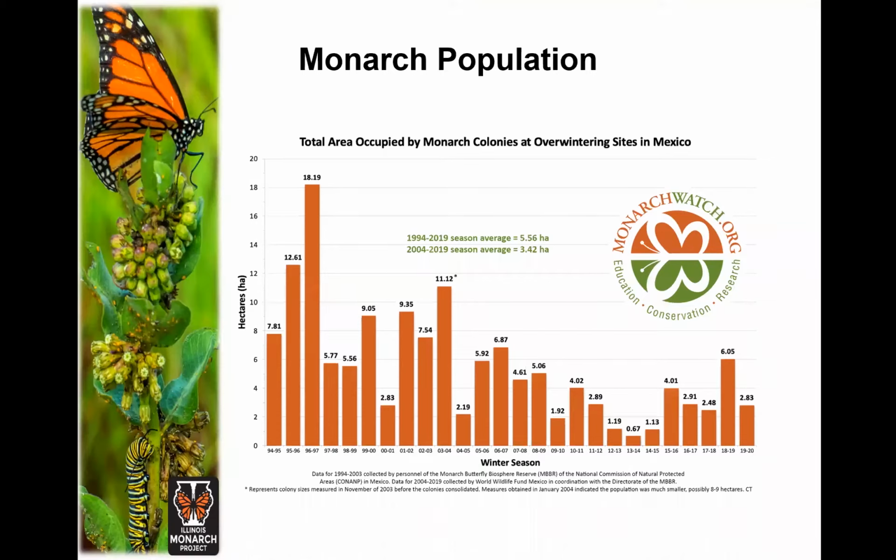Since 1994, you can see some variability by years, but overall there's a decreasing trend, which is why the United States Fish and Wildlife Service has been considering the monarch for endangered or threatened species, which will be decided by this December of 2020. It's estimated that a sustainable, healthy population of monarchs is around 6 hectares. You can see on the graph that we actually dropped 3.22 hectares. So last year, in 2018 and 19, we actually had the healthy, sustainable population level at the 6 hectares, and then dropped 3.22 hectares in 19 and 20.